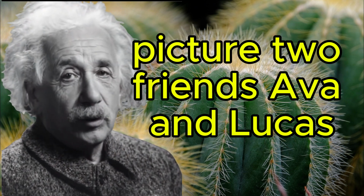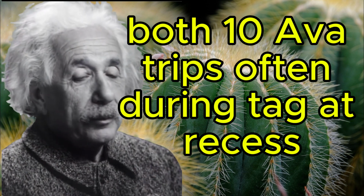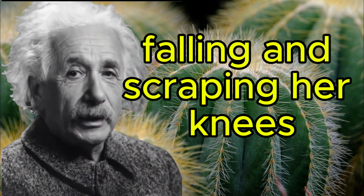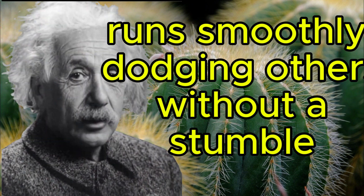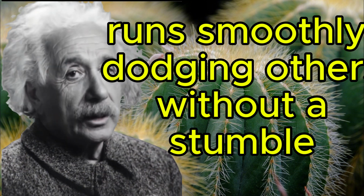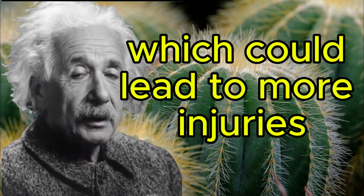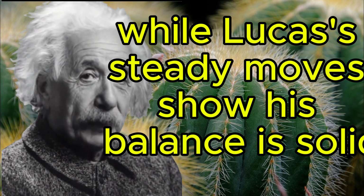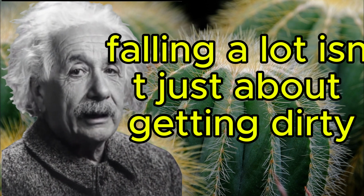Picture 2 friends, Ava and Lucas, both 10. Ava trips often during tag at recess, falling and scraping her knees, and thinks she's just clumsy. Lucas, however, runs smoothly, dodging others without a stumble. Ava's frequent falls suggest her balance isn't strong, which could lead to more injuries, while Lucas's steady moves show his balance is solid. Falling a lot isn't just about getting dirty.